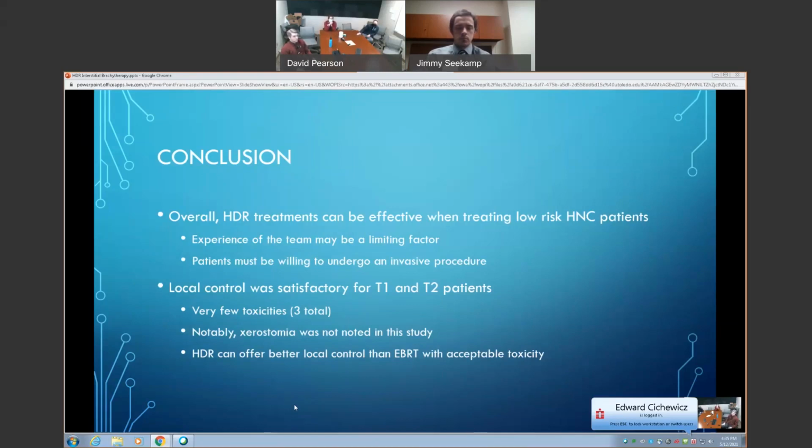HDR can offer better local control than external beam with acceptable toxicity, is another claim of the paper. Again, I kind of think it's hard to make an apples to apples comparison just because they seemed to be comparing external beam with brachytherapy boost to brachytherapy alone. But the indicators to be included in one of these two groups was how advanced the disease was in the first place. It just seems to not be an apples to apples comparison. I don't think they did a very good job of comparing, okay, if we just treated this head and neck cancer with an external beam plan, what would we have been able to accomplish?